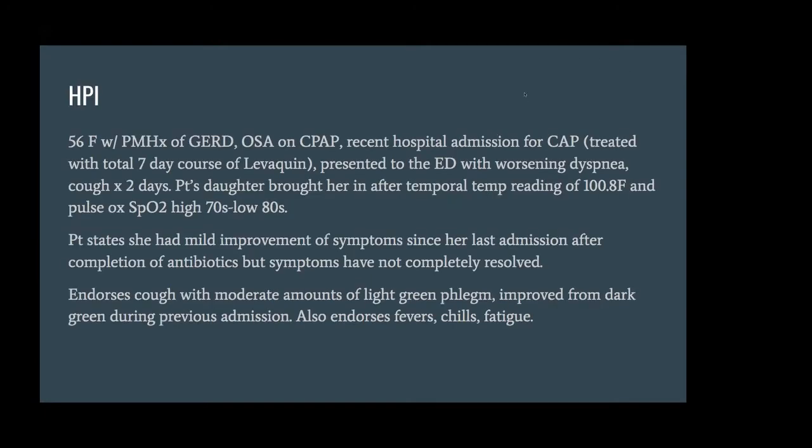So here we have a 56-year-old female. She has past medical history of GERD, OSA on CPAP, recent hospital admission for community-acquired pneumonia, which was treated with a total of 7 days of Levaquin. And she comes to the ED with worsening dyspnea, cough for 2 days. The patient's daughter brought her in after measuring her temperature, which was 100.8 degrees Fahrenheit at home, and a pulse ox of high 70s to low 80s.